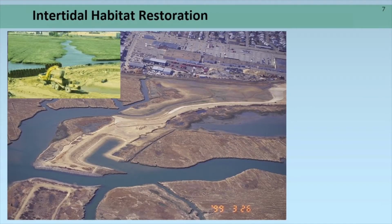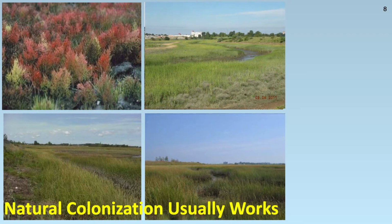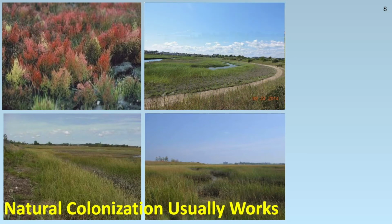Intertidal habitat restoration is relatively easy to do at Rumney Marsh, and it has been done with pieces of the embankment to date. Natural colonization usually works. In this particular instance, this is the removal that occurred to mitigate the environmental impacts of the Third Harbor Tunnel and the depression of the Central Artery in Boston. You could see on the top right how it changes over time, and Spartina, the dominant salt marsh cordgrass, came in on its own.